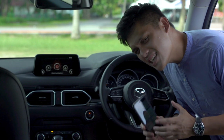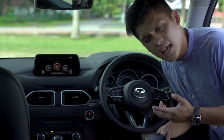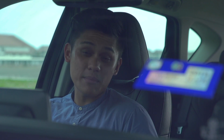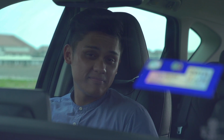It's also the only SUV here that doesn't come with Apple CarPlay or Android Auto. In this day and age, that's quite a shame really. The Mazda also has the most expensive road tax at nearly 600 ringgit per annum compared to just 100 on the rest. Well, at least it uses less fuel now, eh?